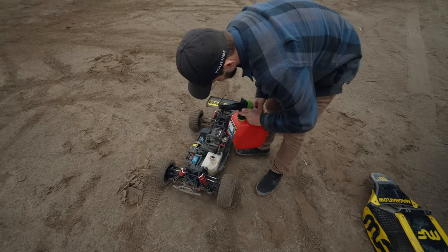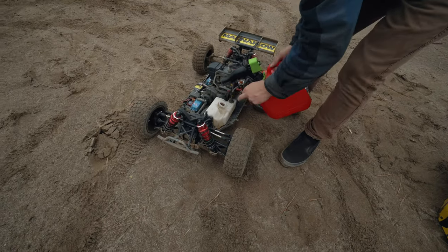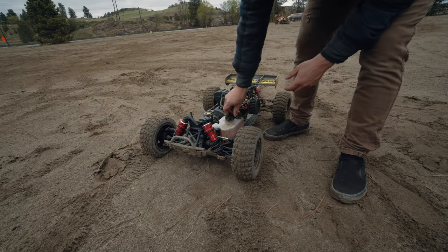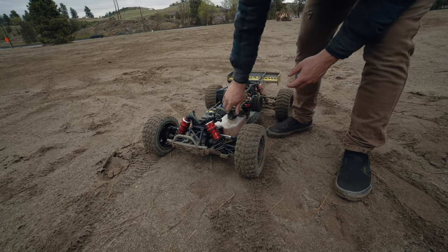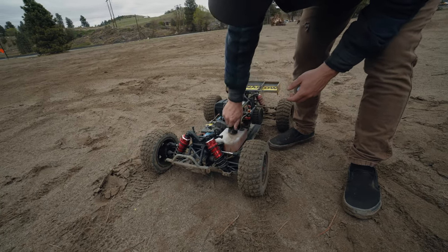Yeah, I think we had a little bit more than half a tank, so now we gotta get more gas. Fresh methanol? Yes, methanol injection turbo. 369 Cobra. I see that cap doesn't want to be 369 Cobra.